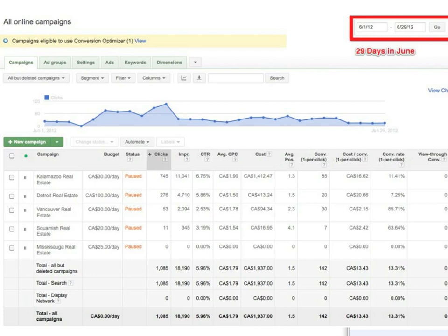You can see here on the screen, this is actually a live shot of my Google pay-per-click advertising account. And you can see on the left-hand side a dark gray box that says clicks. That is the number of people that through this testing, I was able to drive to a website. And if you look down at the bottom at the total numbers, you can see that we drove 1,085 people to our websites in 1 month.